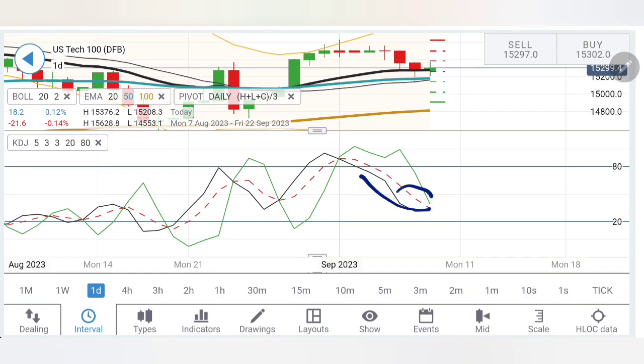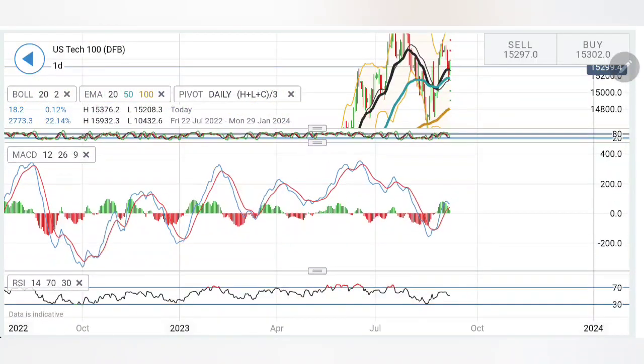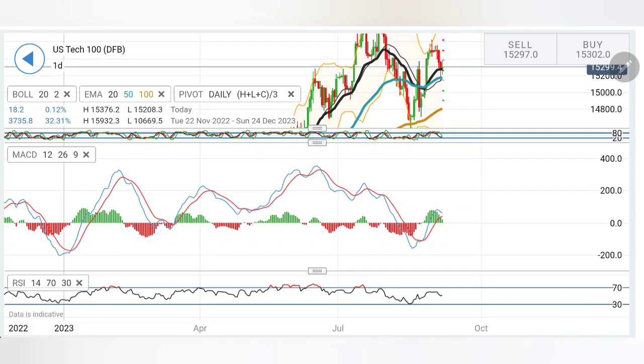Stochastic has retraced here. It is now trading near the bottom, at comfortable levels. Now look at MACD. It is still in green, it has converged but not yet crossed over. MACD saw bearishness here, then stayed bullish, failing to continue its upward journey. Right now it is trying to converge and convey a little bearishness. If it crosses over, yes, it can give you what has happened here.